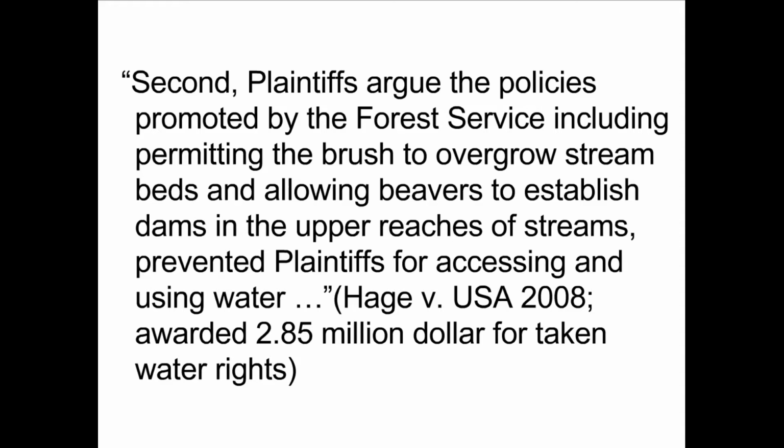So this was a ruling in favor of Hage, and it resulted in a $2.85 million award. And this was simply because the Forest Service was fencing riparian areas to keep the cattle from getting an established water right and increasing riparian vegetation growth, which increased transpiration, which reduced the amount of water in the stream. And so certainly these may have a big effect in the long term, because although public land ownership is 70%, water ownership in the basin is not at the same number. Private landowners own most of the water in the system.